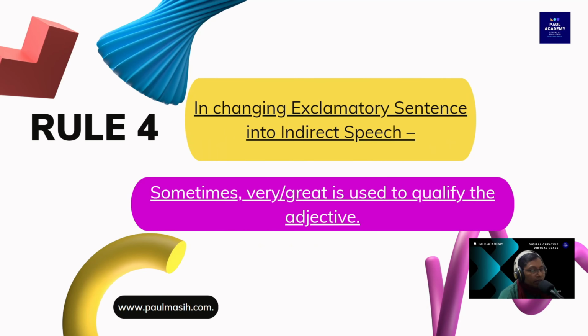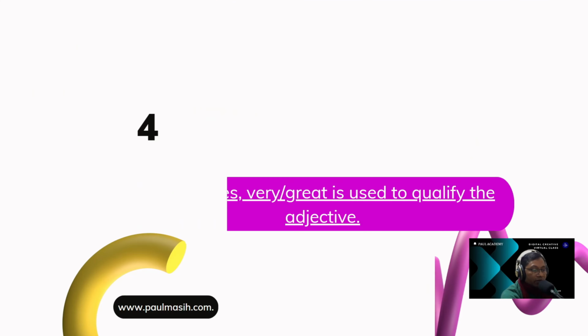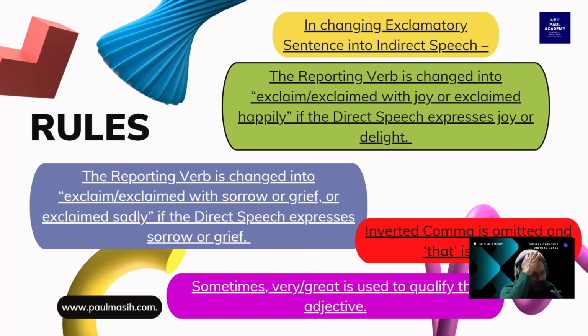Rule number 4. In changing exclamatory sentence into indirect speech, sometimes very or great is used to qualify the adjective. So before the adjective, you can use either very or great in order to express the intensity of the sentence.